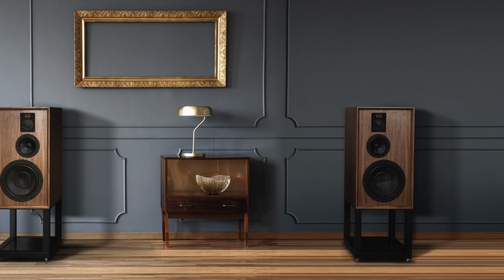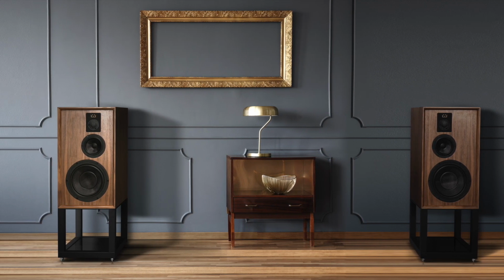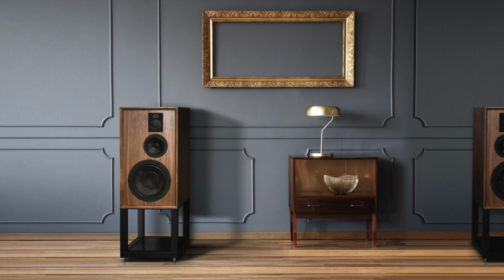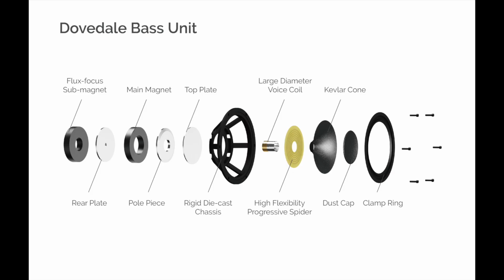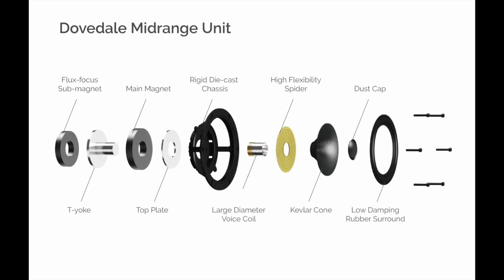The new speaker's cabinet is a bit taller, a little bit wider and far deeper than the standard production Dovedale 3, but it's kind of similar in size to the homebrew kit version. For this new iteration, you'd get a 10-inch 25cm bass driver, a 5-inch 13cm mid-range driver, and those incorporate woven Kevlar. The mid-range unit is housed in its own internal enclosure, which helps vibration.